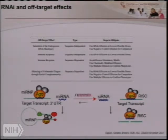So what do I mean by an off-target effect? This over here is illustrating what I showed earlier: what we want is for our siRNA to have a perfect match to its target transcript, that's sequence-driven.